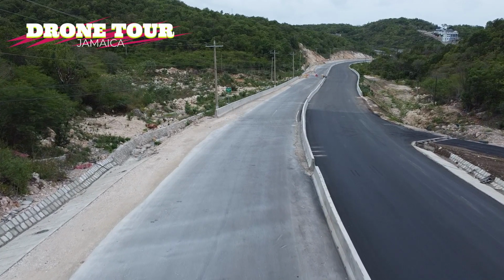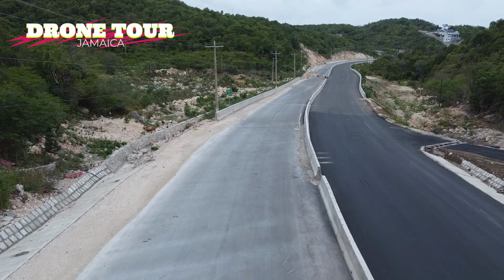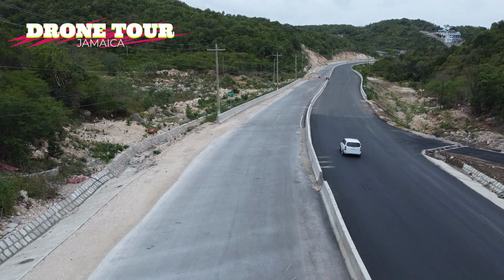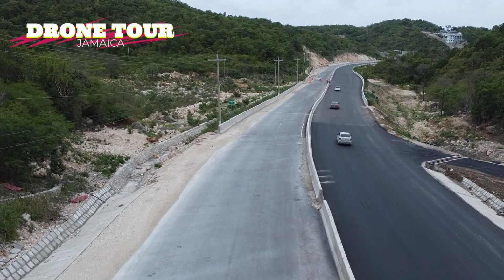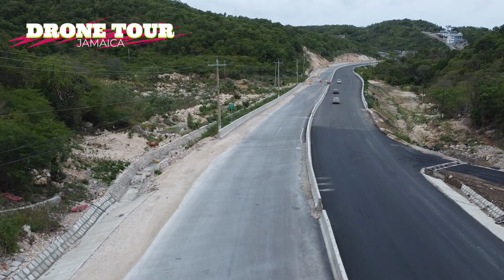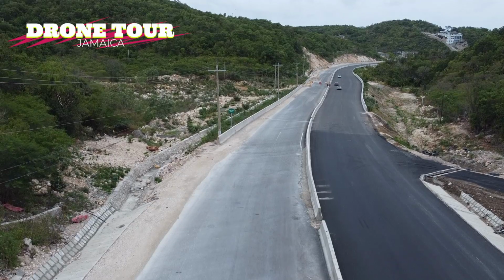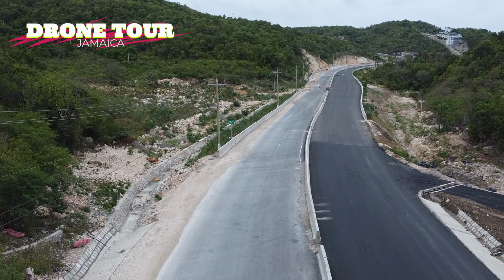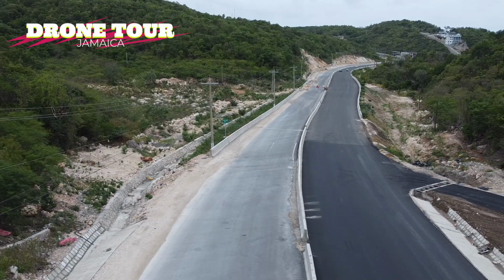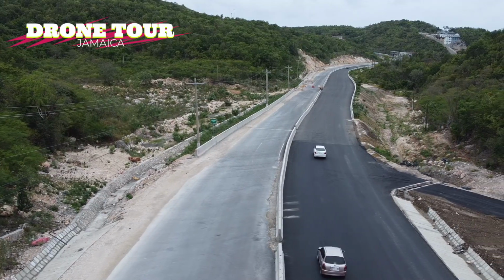Now, what we're looking at here is the existing road that has been upgraded to four lanes. In a little bit, we're going to fly to the other side, and that's a new road that has been built. So this view here is the existing roadway that has been upgraded to four lanes.